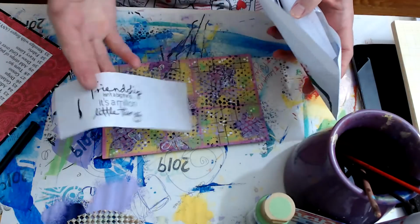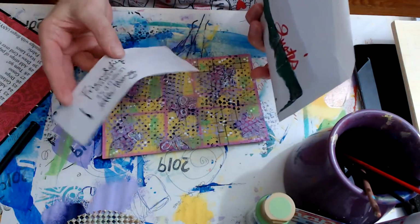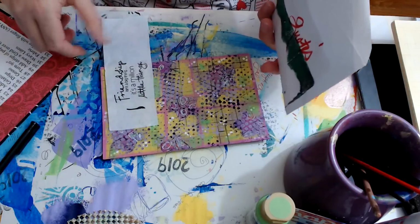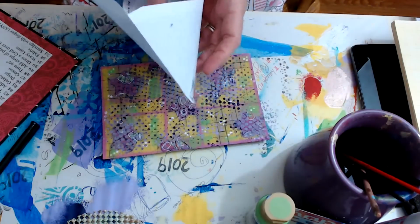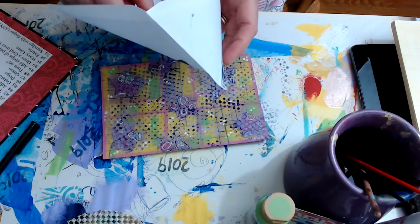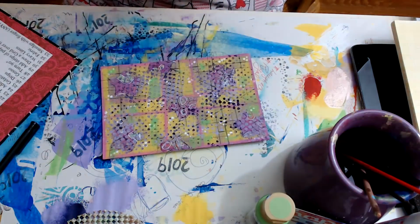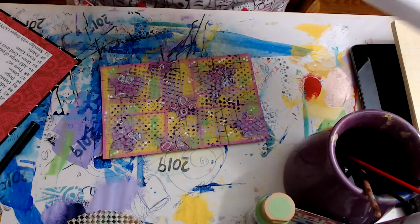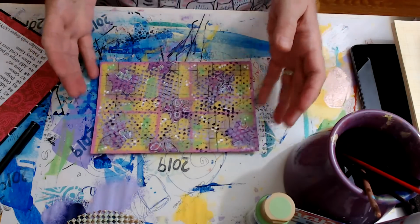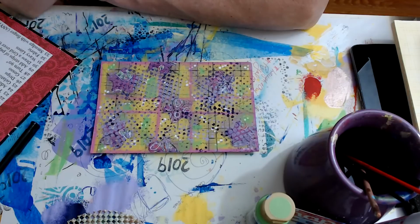Or you can stamp some of the stamps you have. This one's got a little boo-boo to it, but that could be put on a card or something. And I've got the quotes from when we did the boho tag swap, which I would love to do another tag swap, you guys. But I'm thinking maybe a different theme. So you guys be thinking about that. What kind of theme would you like to do some tags in? I just think that would be a lot of fun.